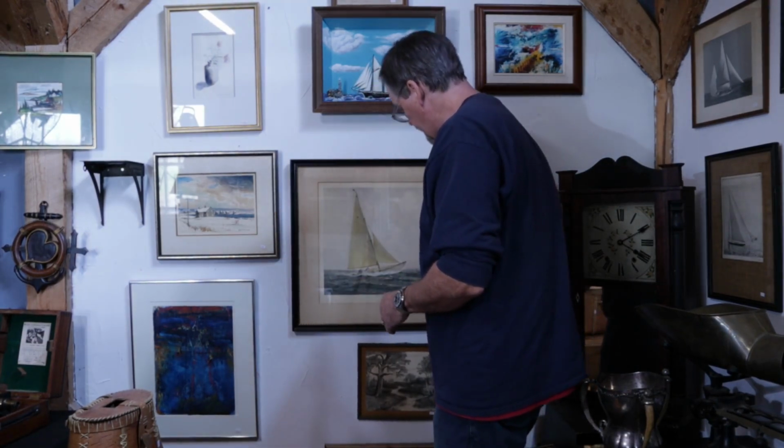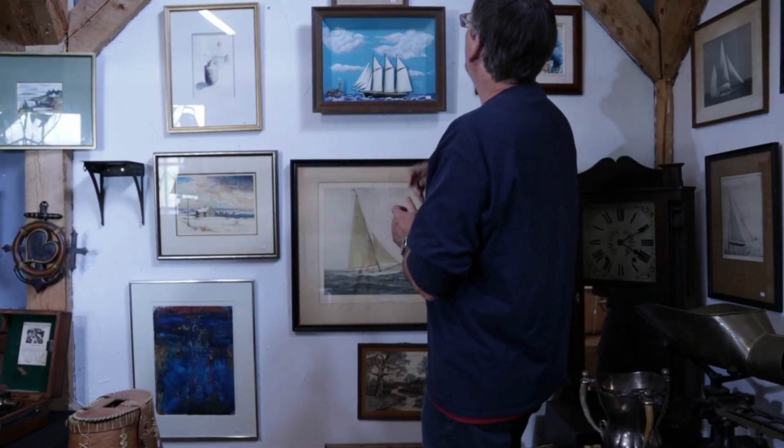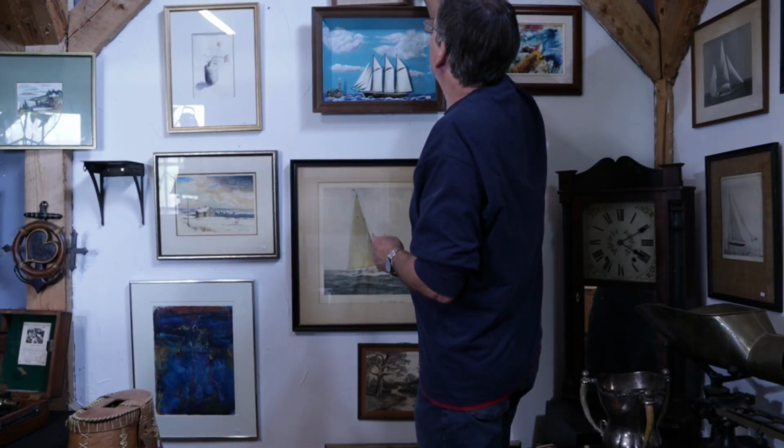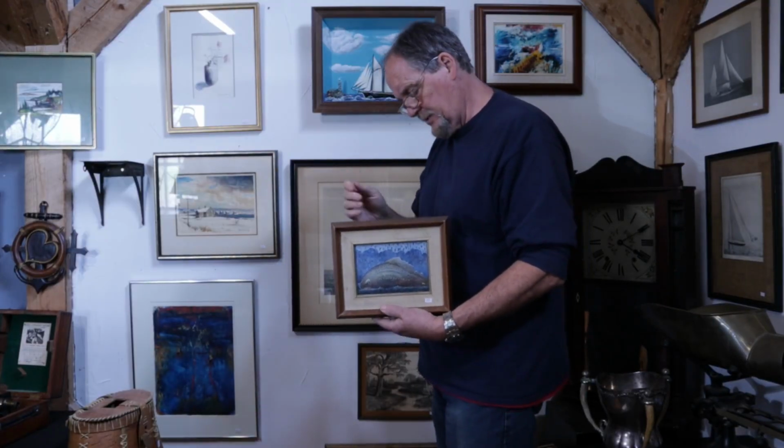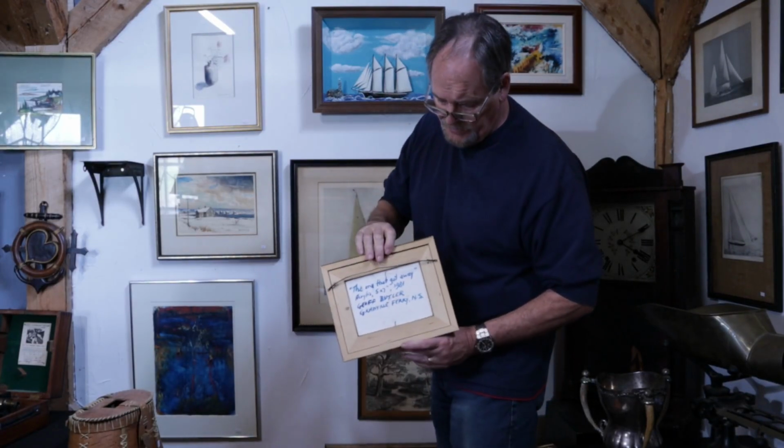Happy to have 4 Harold Cromwells. I think that's the first time we've had 4 in one sale. I'll take some of these off and show you. This one's a Jeff Butler. Again, beautiful colors. Full story on the back.